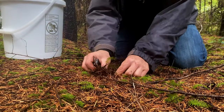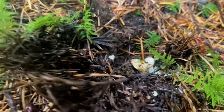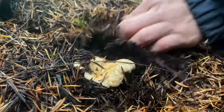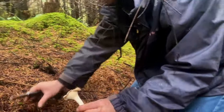So you gotta dig down underneath a little bit, like that one right there. We're gonna leave that. It doesn't even have a head on it yet. We're gonna bury that again, and that's definitely gonna pop up as a mushroom in the next couple of days. Just like this. You see how right here, that was completely buried. That's a pretty decent sized mushroom to be completely underground still.